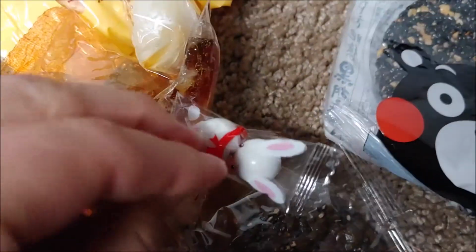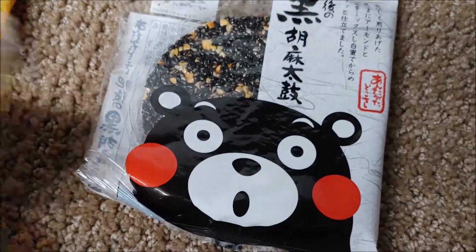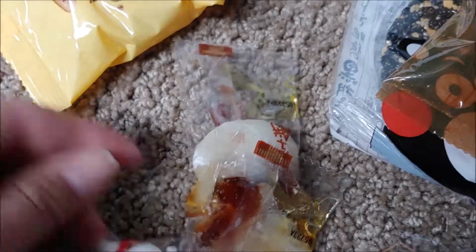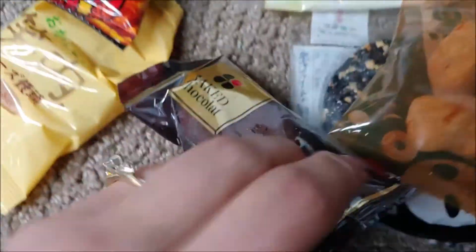And some of these things got stuck. Is this a toy? Some of these. Oh dear. Looks like this one got melted. Yeah, a little bit got melted there. Bummer. I'm sure it'll still taste good. It's just a bit messier. Oh, that's the chocolate. That one's in English.